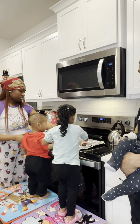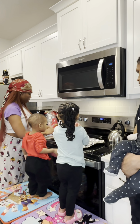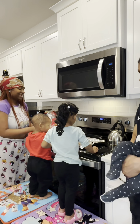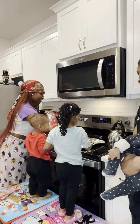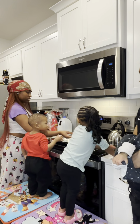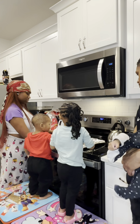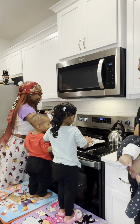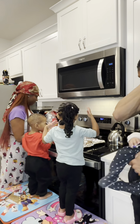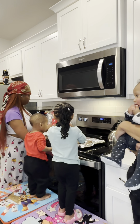Put it beside that one. Good girl. Good job. Mimi, you want to put one on there, Mimi? Your turn. Yeah, put it right there. Good job, Mimi. Good job, bud. Okay. Thank you. No, don't take it off. Good job. Here, put one on there. Mimi is determined, you guys. I don't even know if y'all can really see this, but y'all see the end result.